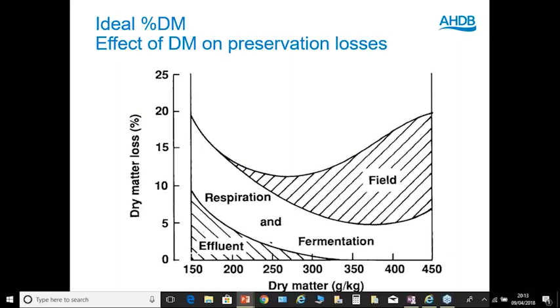And we can see here, as we make a wetter crop, our losses are higher, and when we make a drier silage, our losses are higher. So we need to be somewhere in the middle, and the optimum dry matter for our dry matter losses is somewhere around 30% dry matter here. There are some people promoting these days the system that they use in the Netherlands with a higher dry matter silage, up to 35-40%. But actually, when you have that system, you have higher field losses during the wilting process, and you have a much greater risk of aerobic spoilage at feed out, heating of your silage.